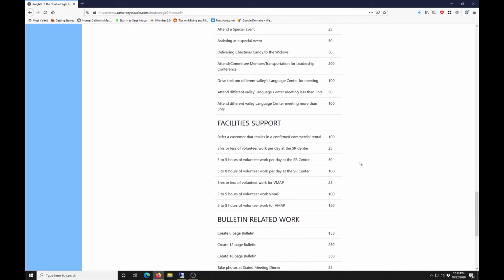Facility support is where you'd be working at the library if your valley has a library. Also, we have put the VMAP support in under facility support.